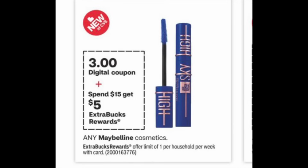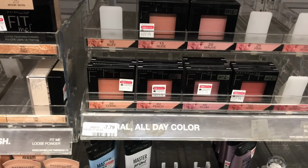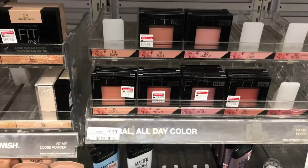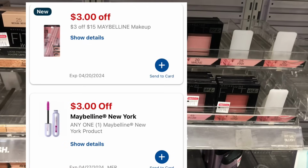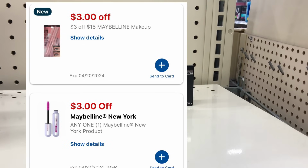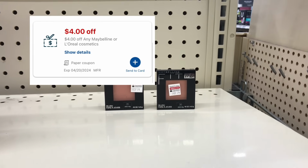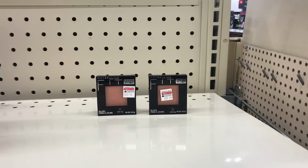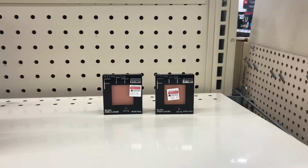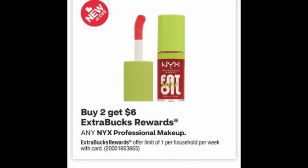The next deal I have is on Maybelline Cosmetics. They're on the deal of spend 15, get $5 extra care box back, and it's a limit of 1. Pick up 2 of the Maybelline blush, priced at $7.79 each. Both will total $15.58. We have a $2 digital coupon and a $3 digital coupon that will attach to each product. And I also have a 3 off 15 Maybelline CRT. If you still have your mystery offer from last week, that's a $4 CRT added to this deal. It will drop it down to $3.58 and you get $5 extra care box back, making both products free and $1.42 moneymaker.